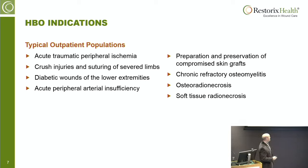Chronic refractory osteo. I discussed that osteo is an indicator within diabetics, within that Wagner scale, but standalone refractory osteo is also an indication for hyperbarics. By refractory, of course, we have to demonstrate through our documentation, we have to tell the story. This is a patient who is diagnosed with osteo for whatever reason, whether it's a bed sore or a complex traumatic injury, something else. We did good care.